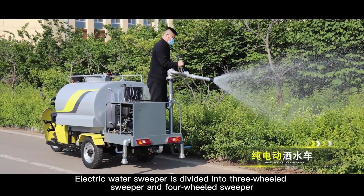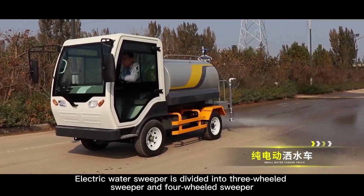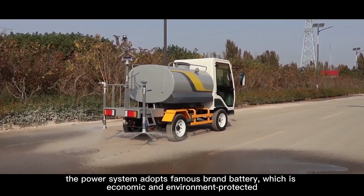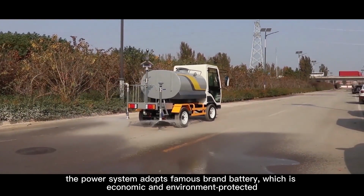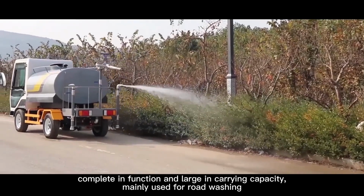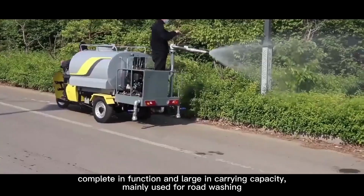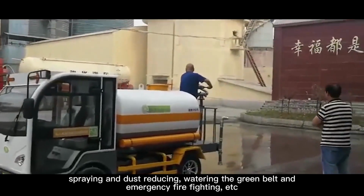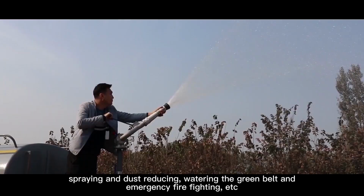Electric water sweeper is divided into 3-wheeled sweeper and 4-wheeled sweeper. The power system adopts famous brand battery, which is economic and environment protected. It is strong in trafficability, complete in function, and large in carrying capacity, mainly used for road washing, spraying and dust reducing, watering the green belt, and emergency firefighting, etc.